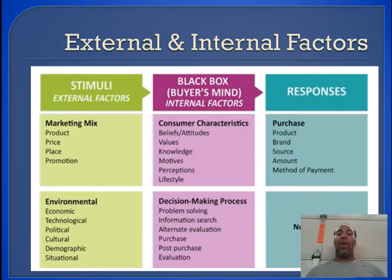And then environmental, you have economic, right? So if it's external factors, it could be that their price is rising. Technological, so it could be that technology is changing. Could be political. Could be that, hey, I'm from this specific party, so we don't purchase this. Could be cultural. I live in this neighborhood and we do purchase these. Demographic could be because I'm a male, so I purchase this, and you're a female and you don't. And also situational, depends on the things that you need.